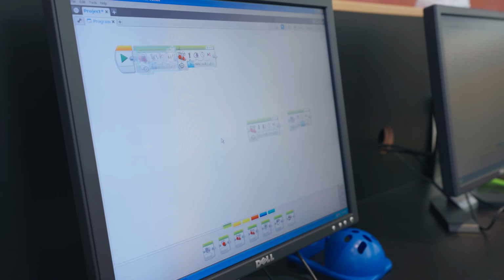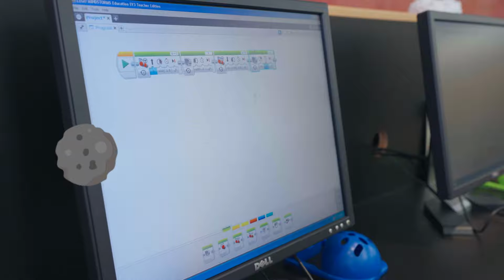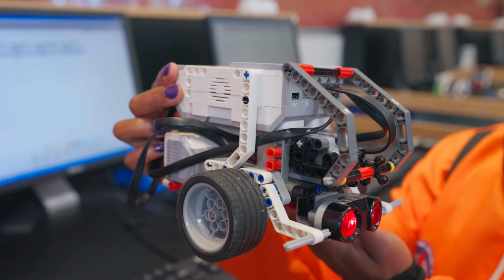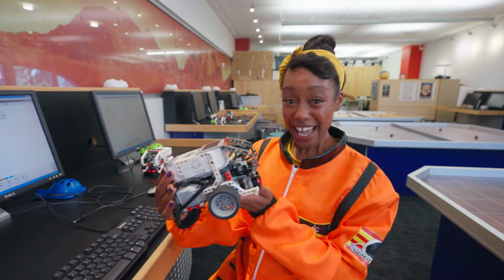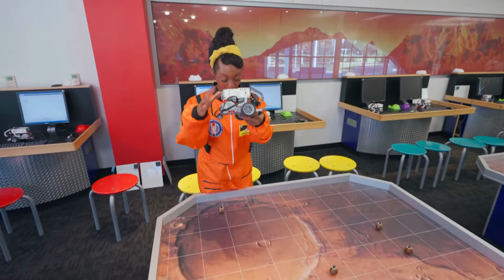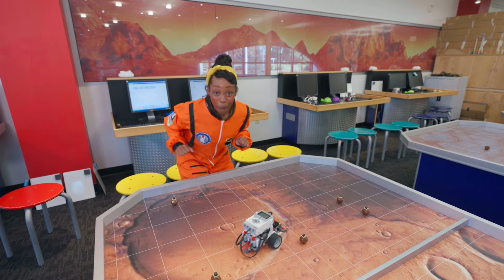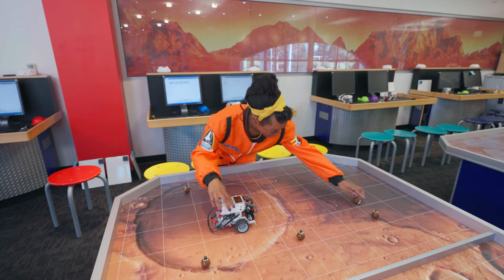Okay, I'm setting up this rover to take lots of pictures of Mars and pick up a rock. Okay, now that it's set, let's place it on the table. Whoa, this rover reminds me of an excavator. It picks up rocks instead of dirt, though. Here we go. Okay, let's hope the rover picks up this rock. Here we go. Oh, not quite. Let's try again. Here we go. Ready?